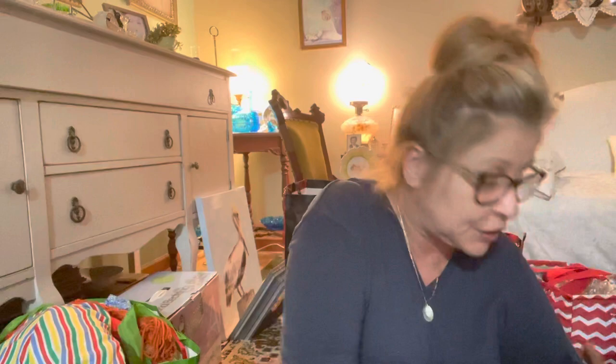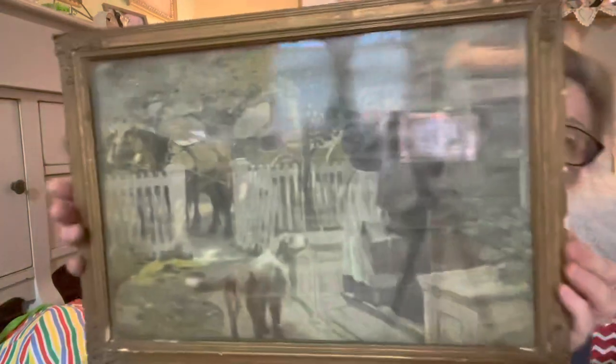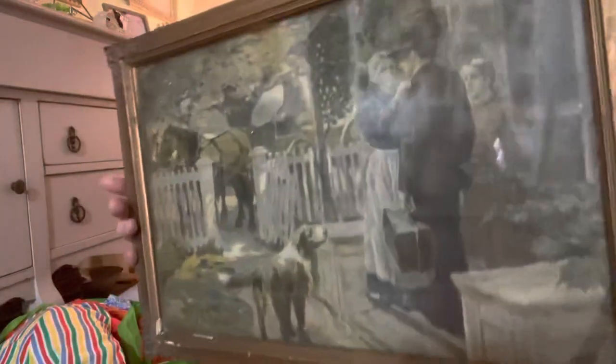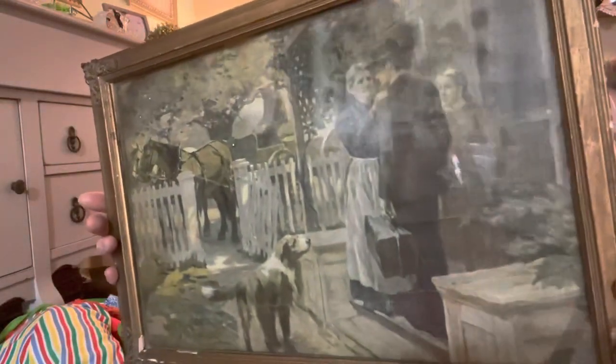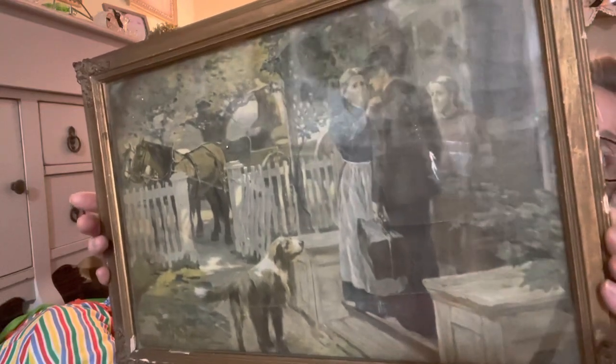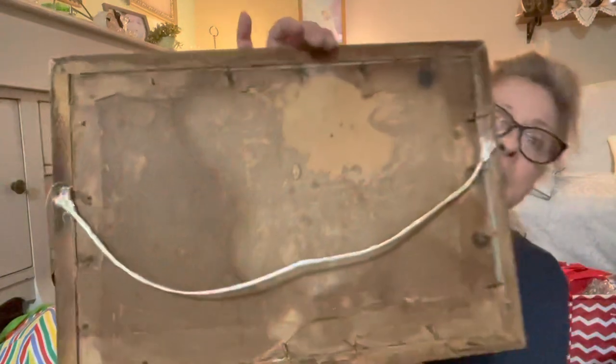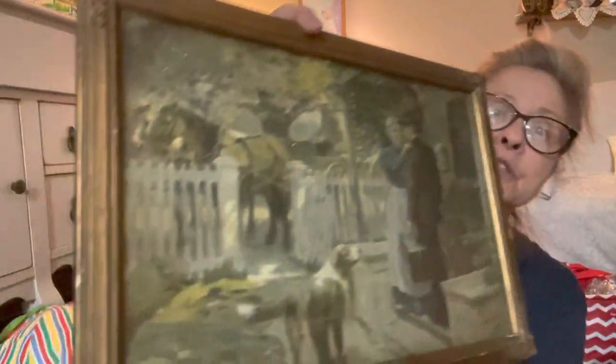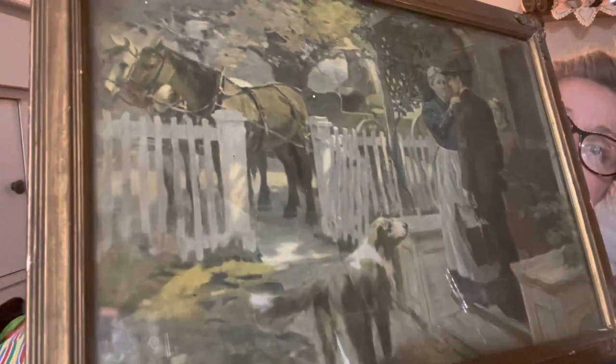And I found this picture. This is so cool. Look at this, you guys. This is an oldie. I know it's hard to see with the glare, trying to show you without the glare. This is the back. Look at the back. Wow. But yeah, what an awesome picture. So I got that.